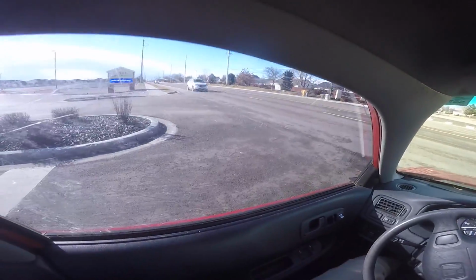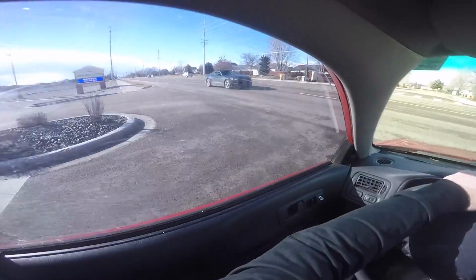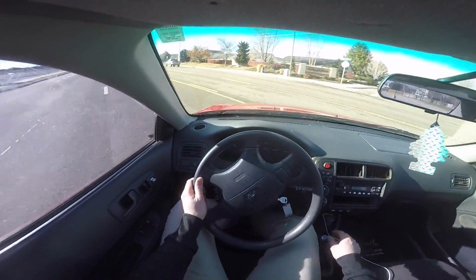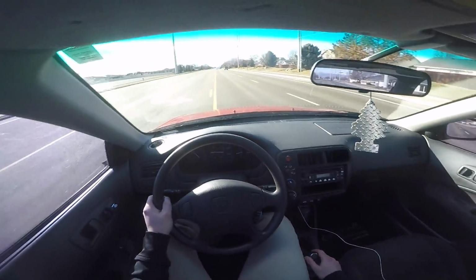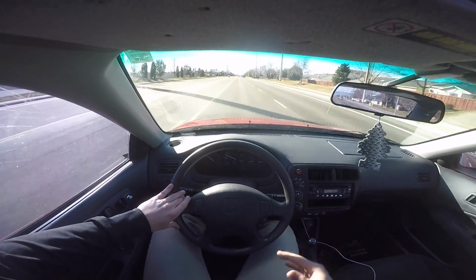The only downfall of this is that it's a bit of a drive, and by a little bit of a drive, it's probably incomparable to most other people. It's really not that bad. But in the Evo, it's kind of a different story. The Evo doesn't get the best gas mileage, as I've explained in the previous Evo vlogs. So I was going through premium gas.